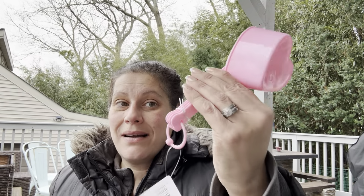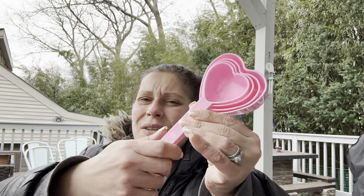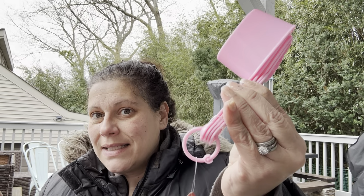Then I also broke down and got these. Do I need them? Not particularly, but I had to have them. The pink measuring cups. They are absolutely amazing. They even have a heart on this end. The handle is like super long, like longer than normal. There's just so many things about it that I love. So I just had to get this set. It's so stinking cute. So now I have it and I will use it all year long.